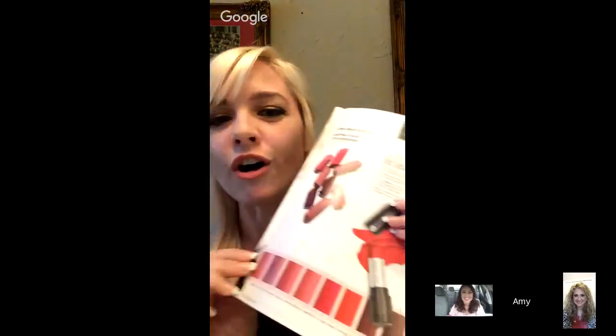And also it's going to condition your lips. It has sunflower oil in it and jojoba esters. And if you say, what's jojoba? If you currently call it in your head jojoba, it's the same thing. So we love that and all the fun different formulas.